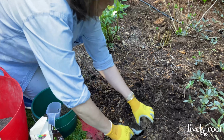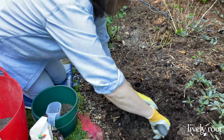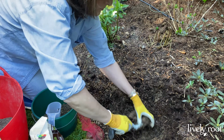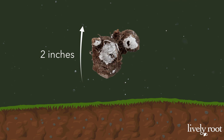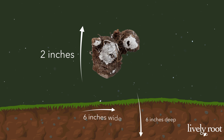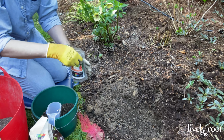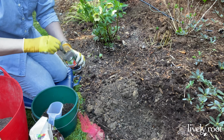As a rule of thumb, I want you to dig a hole 2 to 3 times deeper and wider than the bulb's length and width. So if your bulb is 2 inches high, then you're going to dig down 6 inches deep and wide. Take the native soil and mix in the compost. At this point, you can add in the balanced mix for bulbs and mix it all together like a batter. Just mix it all up.